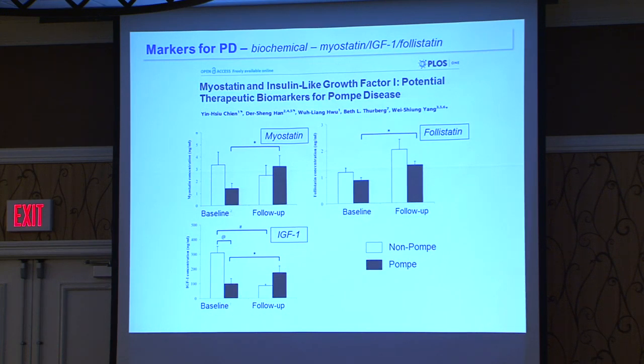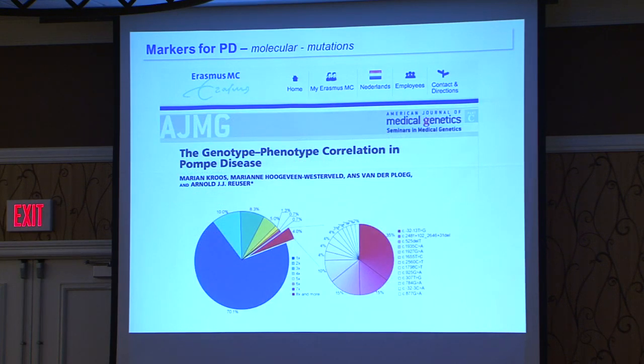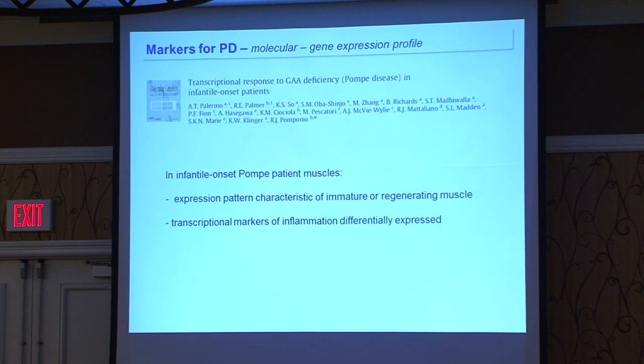This is a paper that shows that myostatin, follistatin, or IGF-1 can vary over time and can be markers of disease. Molecular markers: Arnold already talked about the importance of the different mutations on the phenotype of patients, and we have learned from the previous speaker that there are other factors, other than the mutations of the GAA gene, that can impact the clinical course of patients. And perhaps additional markers will come out from the analysis of, for instance, the gene expression profile in patients and animal models of Pompe disease.